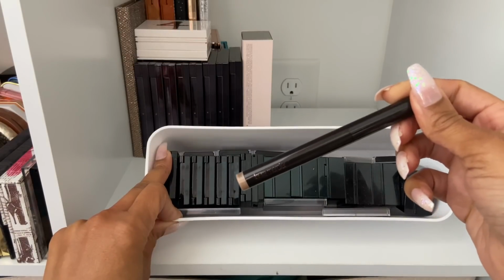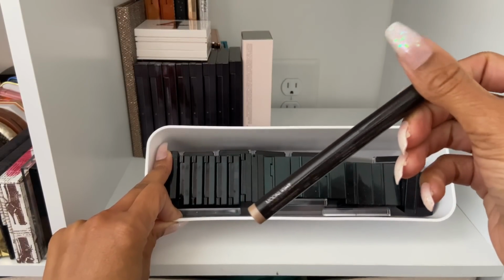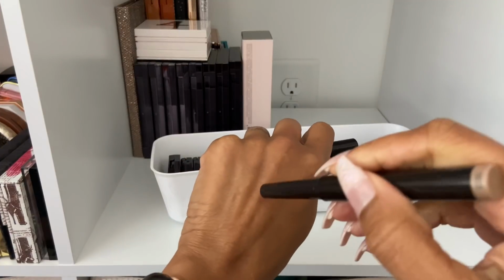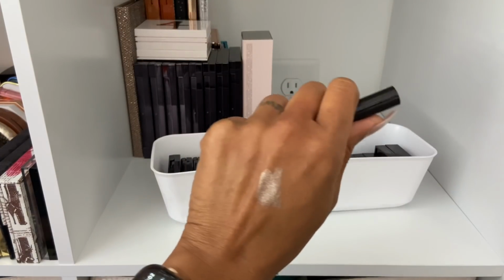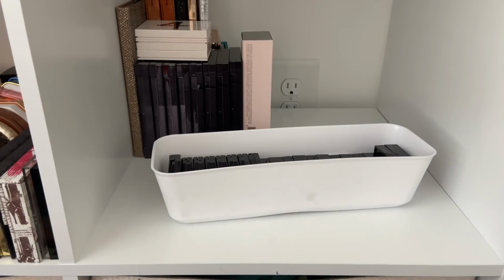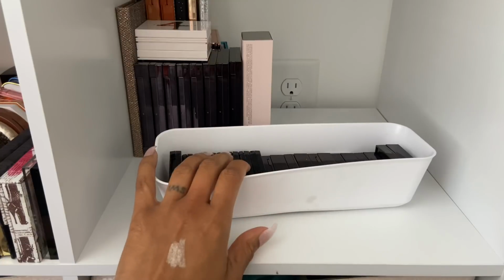So this is a Caviar Stick by Laura Mercier. And this is in the shade Moonlight. I don't think I have tried this one yet. Oh, that's pretty. Oh, I'm gonna keep this one. I've heard that these Caviar Sticks are really, really pretty.